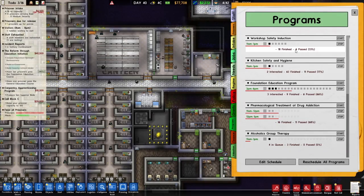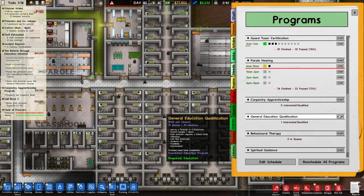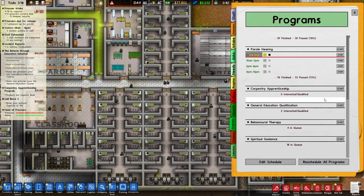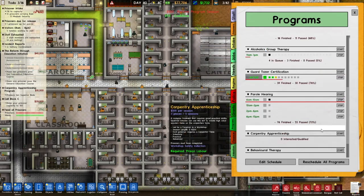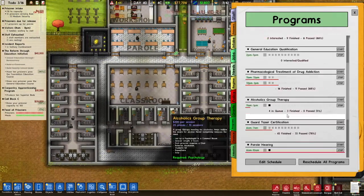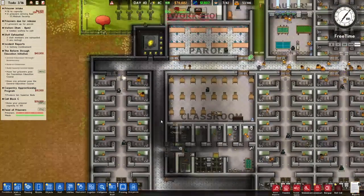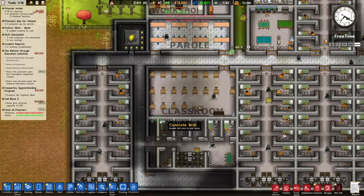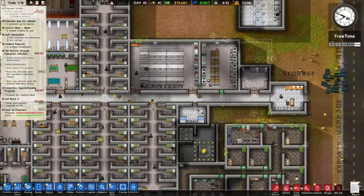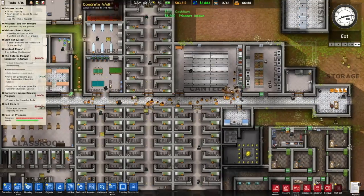So it now has 6 prisoners pass. Any interested in here? 1. That's good enough, we just need 1 to pass. 2. 2 are able to do it. Yes, come on. We might better finally do this. No, that's 0. What's going on? There was instantly 2 and then now there's 0. So now we're about to get these extra 13 prisoners coming in. There we go. Get that intake going.